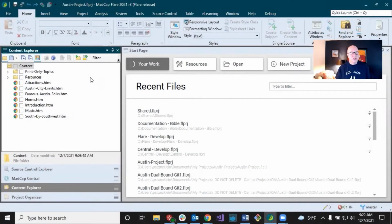I've got a little project here that's already bound to Git. I used GitHub, and so it's got that first binding. I don't have the second binding yet. So I'm assuming that you have a project, you're already bound to one of the source control providers, and we just want to add this second binding. First thing I would do is just make sure everything is up to date. It's in sync, checked in, pushed, synchronized. Everything's just all good to go.